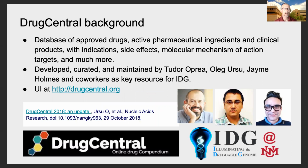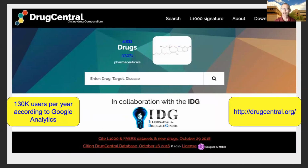DrugCentral has a big story behind it, but briefly, it's a database of approved drugs, active pharmaceutical ingredients, which are the ingredients of the drugs, which are the active molecules, and clinical products, as would be prescribed by a clinician, with indications, side effects, molecular mechanism of action, biomolecular targets within the human body, and much more. You can find it at drugcentral.org. And the next slide is the landing page of DrugCentral, which you can go to, and it's been up for some time now, several years.